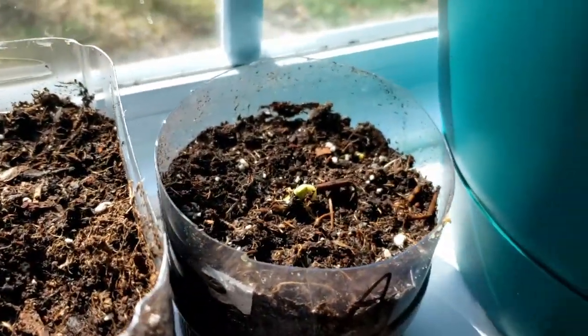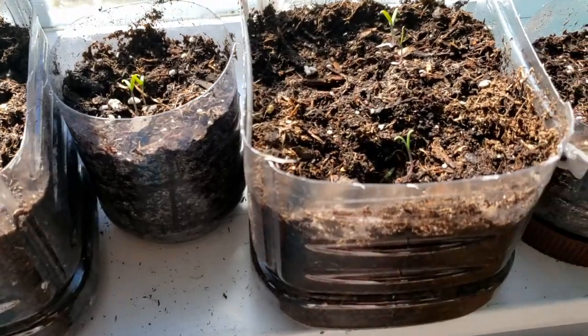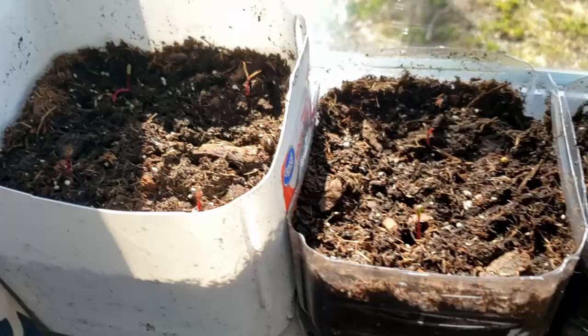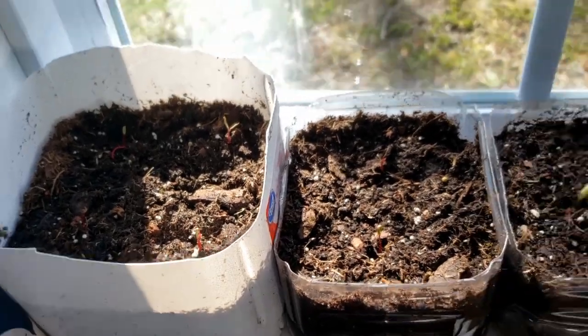Then we have an acorn squash and five more tomatoes, three cucumbers, B for beans, and more beets because you only get one beet from each shoot, so going hard on those.